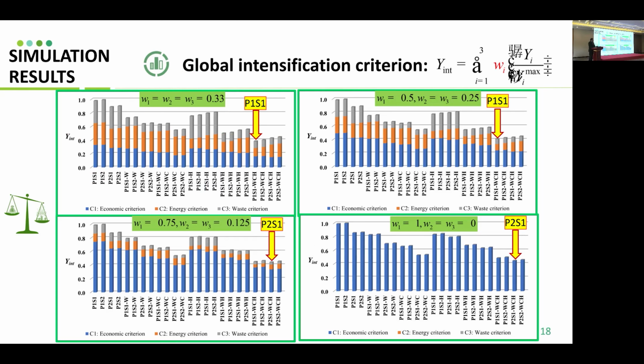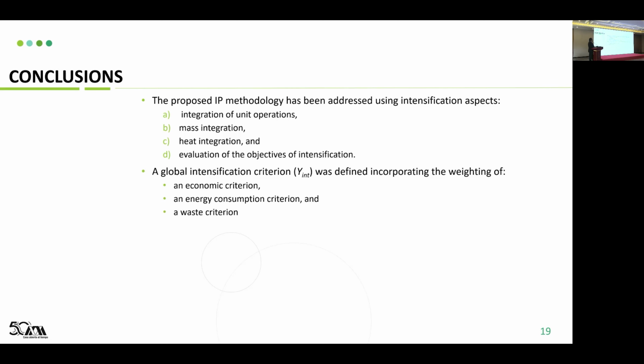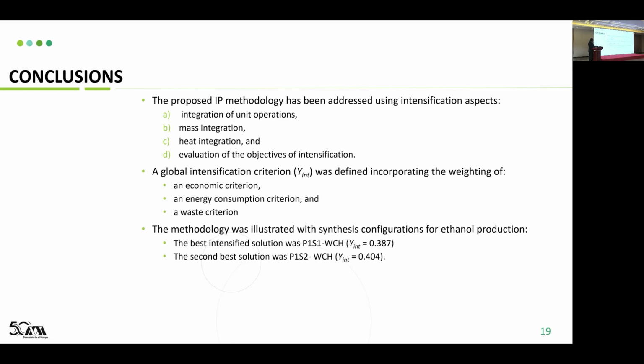And with that, just let me finish by summarizing this IP methodology that we propose. We believe that it addresses intensification aspects like integration of unit operations, mass integration, heat integration, and evaluation of all the intensification indicators together. So an economic intensification criterion was defined, incorporating weighting of the economic criterion, energy consumption, and residual criterion. We can find that the best intensified solution was with pretreatment one, separation technique one, with water treatment, heat integration and cogeneration. So the best pretreatment is dilute acid, and the best separation is molecular sieves, and it is very close to extractive distillation.